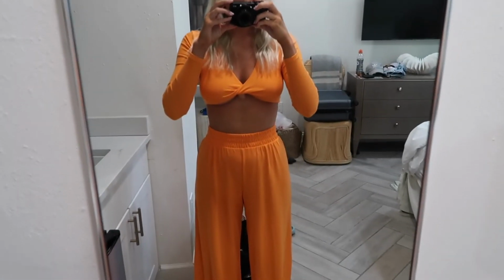So it is just this orange top with matching bottoms. It's like a set. I'm obsessed. It's literally me in an outfit. Literally so cute. So I'm really excited to wear this. And yeah, I just have my hair crimped again. I'll show you what we get at Rotten Juicy, our favorite breakfast place.